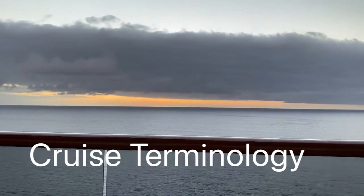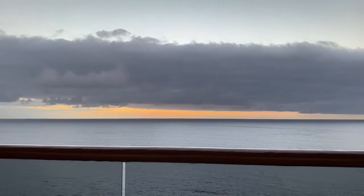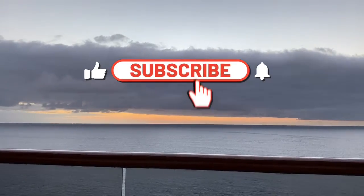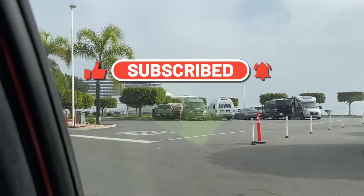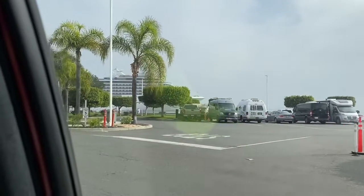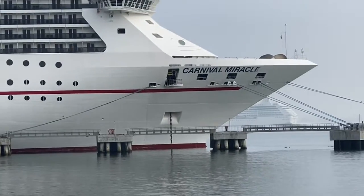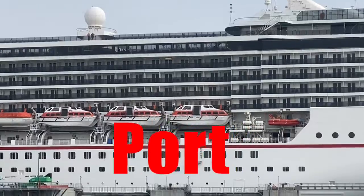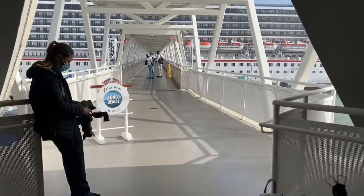Welcome to cruise terminology. So I decided we should cover some basic cruise terminology for you, since we're getting into cruises, so you'll understand what we're talking about if you don't know anything about cruise ships. So here we go. The first term I want to cover is port. Port is where you're going to meet your cruise ship, where the cruise ship docks at.